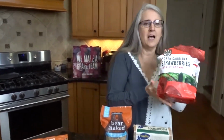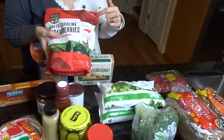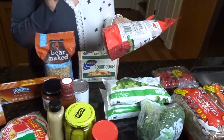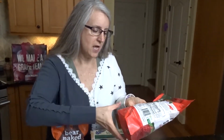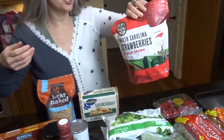Another fruit that I picked up was frozen strawberries. The Food Lion brand of frozen strawberries also had no sugar or anything. Sugar is added a lot in frozen strawberries, especially, I guess because the strawberries are not as sweet. But this is just strawberries.